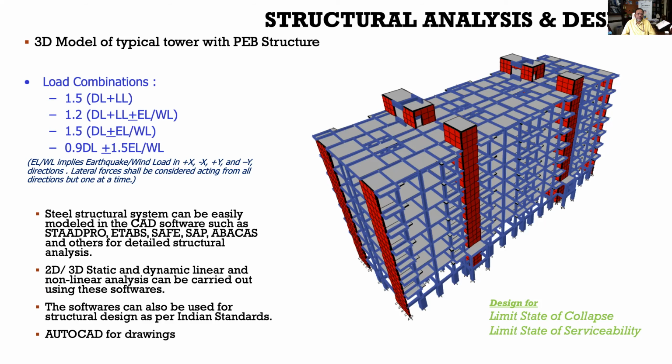So you need to resort to computers, and thanks to advancement in engineering knowledge and computer aided design, we have a number of softwares available, and a few of them are written here: STAAD Pro, ETABS, SAFE, SAP, Abaqus. These are the softwares where you can create the model of your building. This is a 3D model. You can create a 2D model as well.